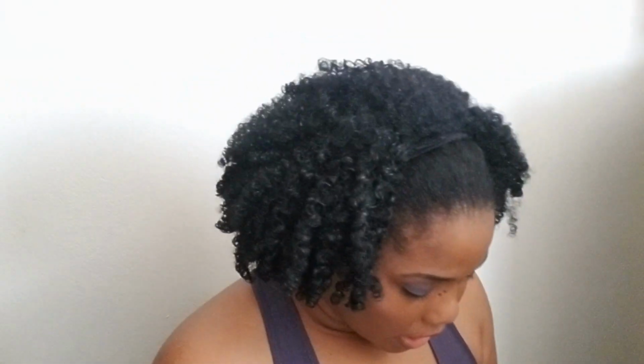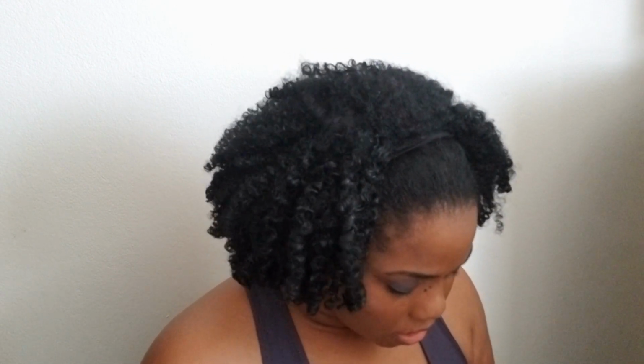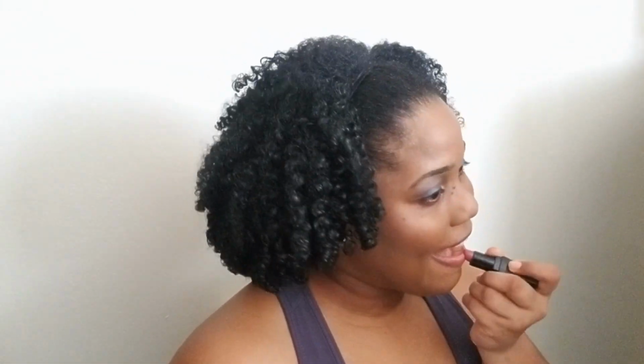Okay. While that sets, I'm gonna move on to my lips. This is the color Daisy. I did this one. And this is Icon. Icon. Shout out to Gabby. I don't remember, but this is the color. Is it this? Yeah, I think it is. It's a very soft lip. I did not like it.